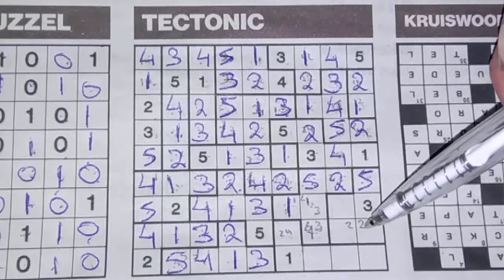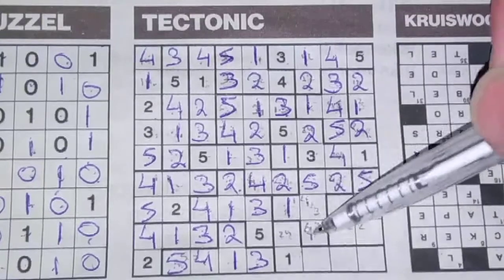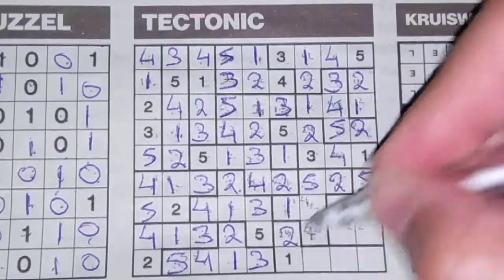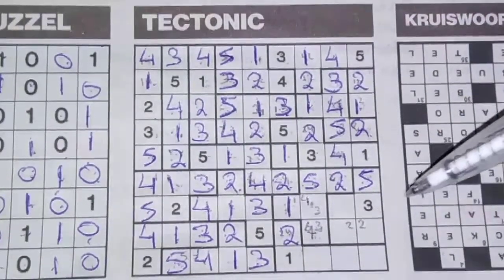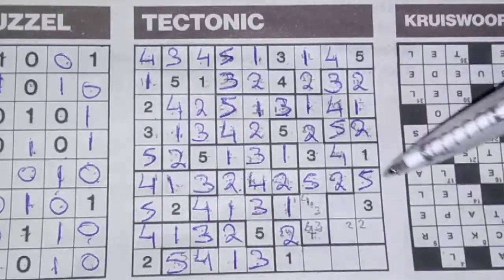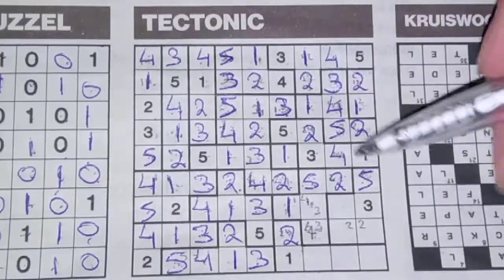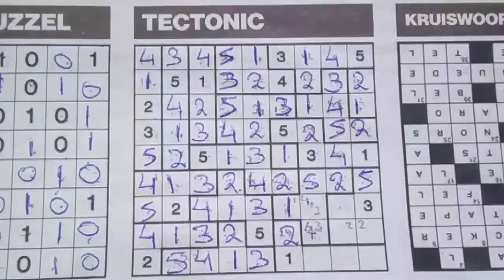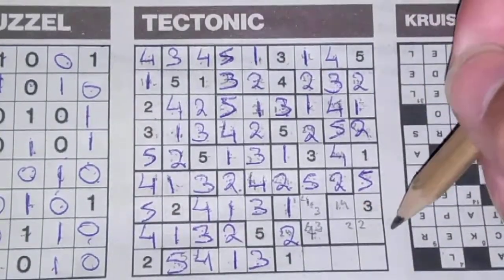The 2. This box cannot be a 4. Otherwise, I cannot fill any 4 in one of those 2 boxes. So it should be a 2. I need a 4 there. 2, alright. 4 and 3. We have a 5 here. This box could be a 1, cannot be a 2, cannot be a 3, could be a 4, cannot be a 5. So it's a 1 or a 4. 2, 1, 4.